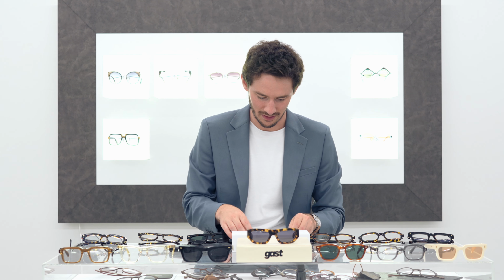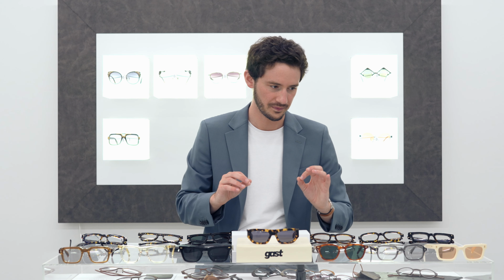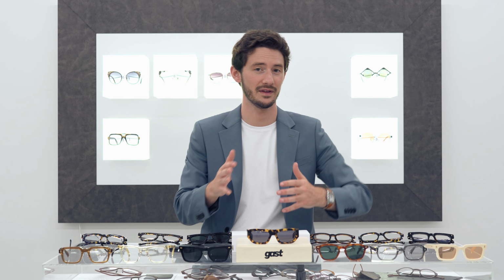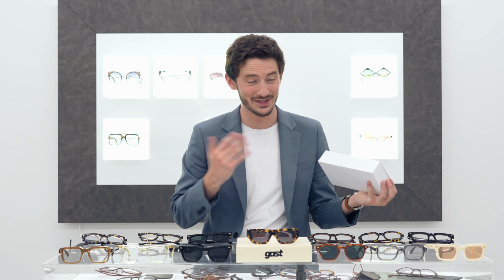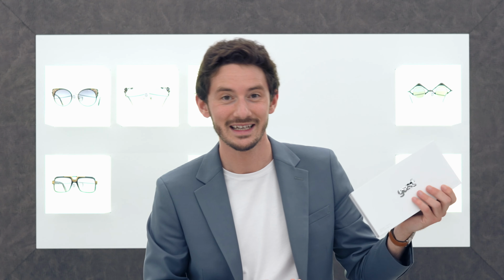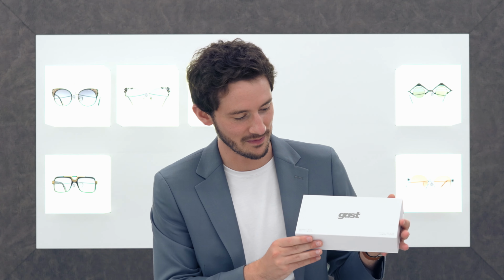And on the subject of the limited nature of these, they're not a mass-produced brand, which makes it even more special that they are at this really low price point. And just to even complete the package, the packaging itself is incredible. So this is the box that you would get with a pair of Gast frames.